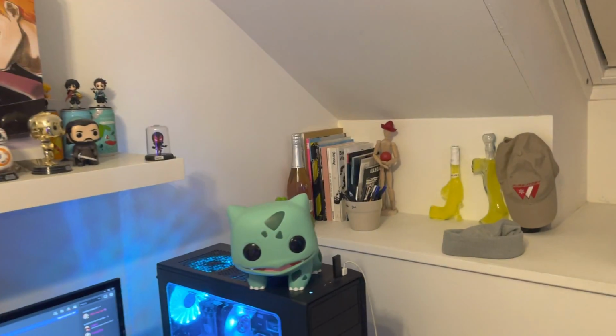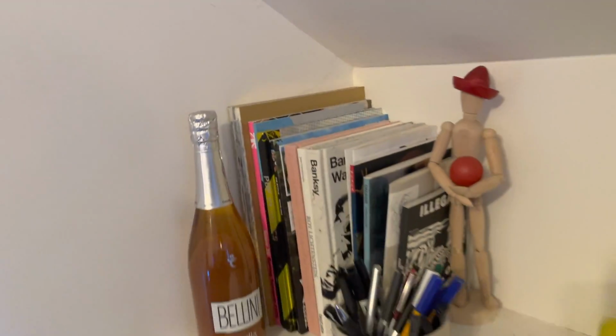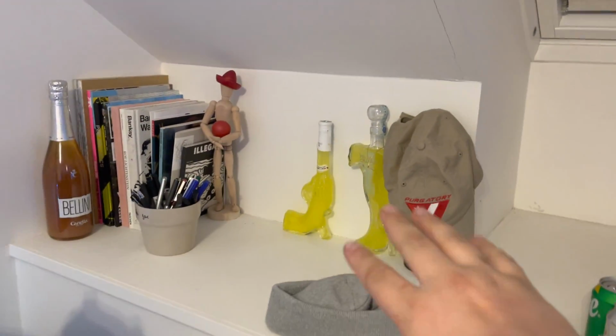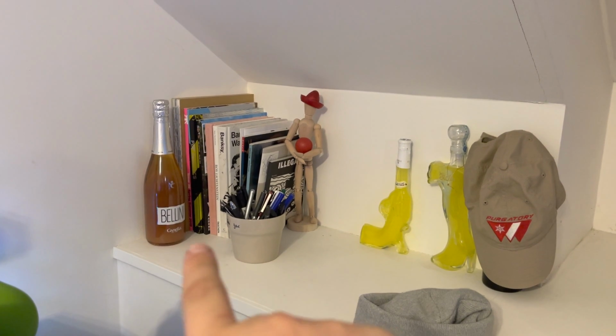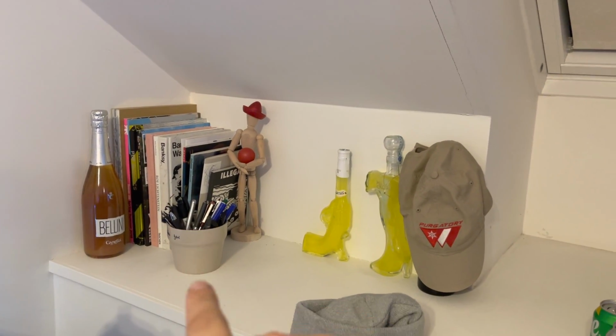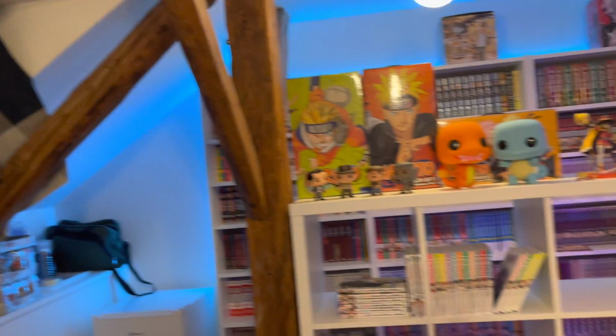Over here, art books. I really like art. I have a whole folder of like prints I bought, some Italian limoncello, and a wine that I should probably throw out. I don't know what that is, honestly. Some hats. I'm gonna be putting more of the box sets here because I'm probably gonna be putting all the manga back in the box sets when I run out of space over here.